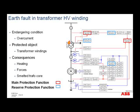All right, if we look then at earth fault in the transformer HV winding, here of course, if it's on the star winding, we have the 87N, or the restricted earth fault, as the main protection. As reserve protections would be the earth fault or ground current measurement in the star point. We have also the under-impedance function, and we have the phase overcurrent function, should the current in the faulted phase, fed from the network, be such that this can be detected by this overcurrent protection.